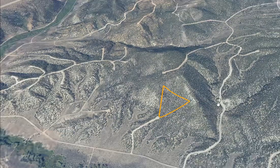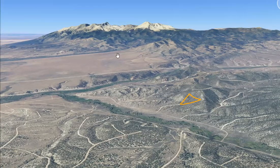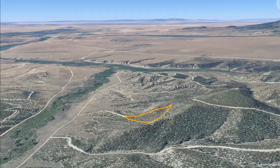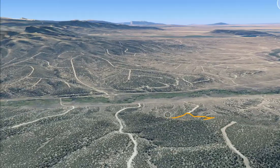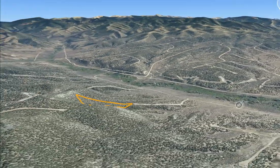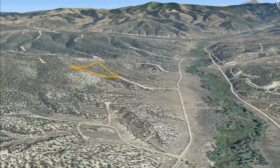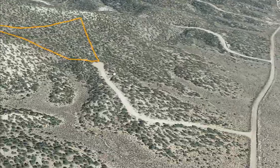So, all right, let me back out a little bit. This is looking north, and again, Mount Blanca, Mount Lindsay. Off to the west, you'll have some beautiful sunsets. Looking south, actually that would be directly looking south from the lot. And then off to the east, you're going to have the Spanish Peaks. There's Mestis. It looks kind of flat, but it's actually a ridge. Interesting.